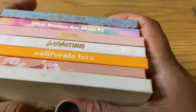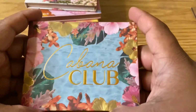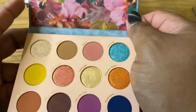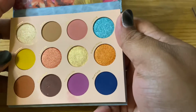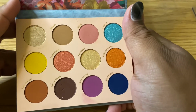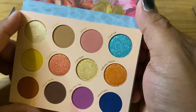All right, these are my original 12 pan palettes. I have 7 of them. And yeah, let's get into them. All right, so first we have the Cabana Club. She's beautiful. Oh my goodness, look at that. That midnight blue is something. That yellow, it's a decent yellow. It's not my favorite yellow, which I will show you coming up soon, but it has some coolness and some warmness in the palette.